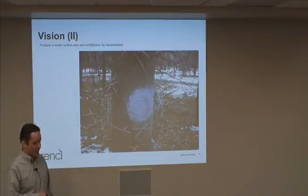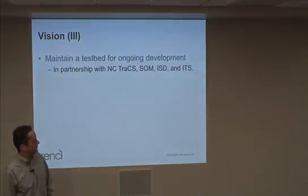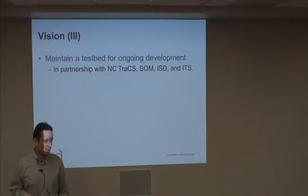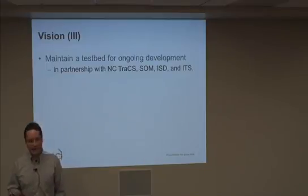So that's part two. And part three, I didn't really have a fancy graphic for this, but maintain a test bed for ongoing development, meaning we have put a lot of work into infrastructure for this project, and in partnership with TRACS, School of Medicine, also ITS as well, and the hospital, which is what ISD is in this slide. We put a lot of work into this environment, and we want to maintain that going forward so that we can keep this thing up to date.